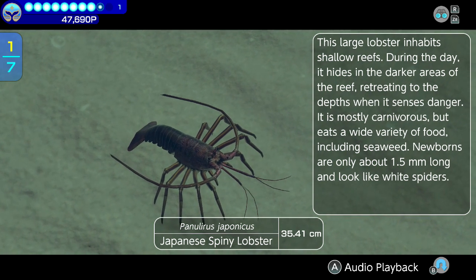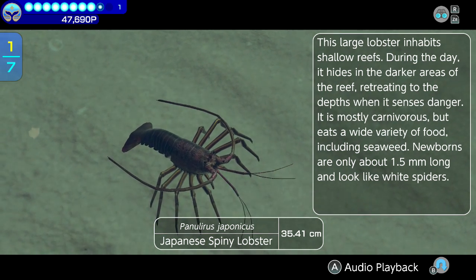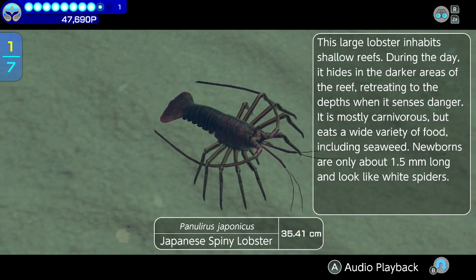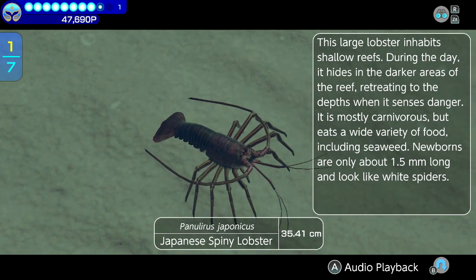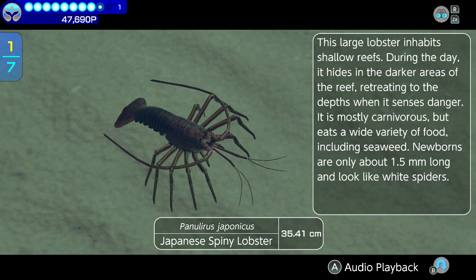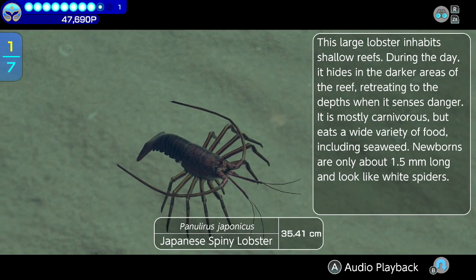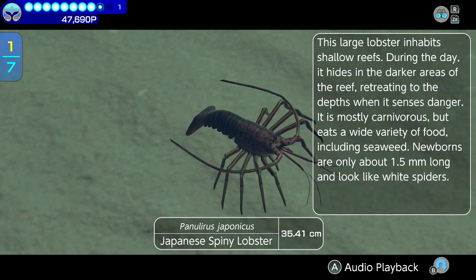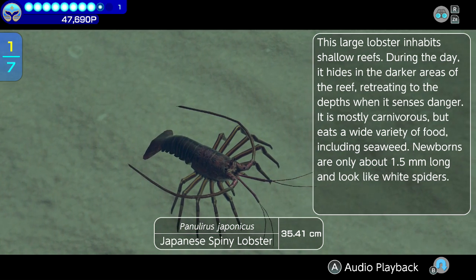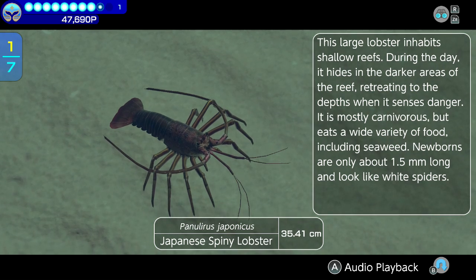Japanese spiny lobster. This large lobster inhabits shallow reefs. During the day, it hides in the darker areas of the reef, retreating to the depths when it senses danger. It is mostly carnivorous, but eats a wide variety of food, including seaweed. Newborns are only about 1.5 millimeters long and look like white spiders.